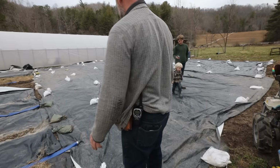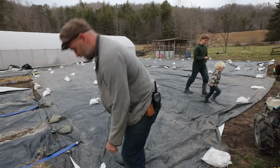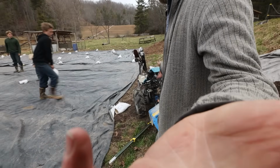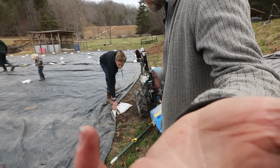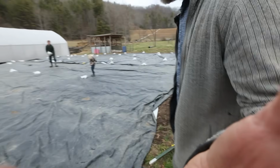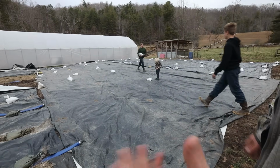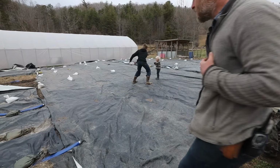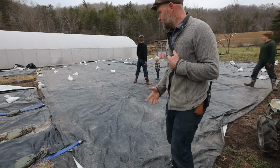Okay. What we have to do, let's get all the sandbags off. You help us, Jonah. Get them further up. We're gonna go right here. We have to break new ground right here. So, step one, we're uncovering this silage tarp. Hopefully it kept it from growing things and kept the ground supple after the pigs killed it.